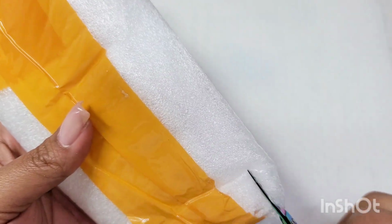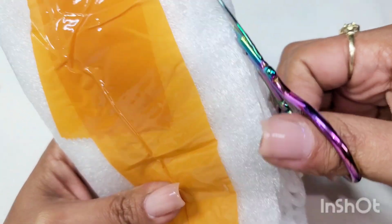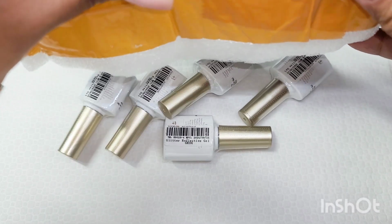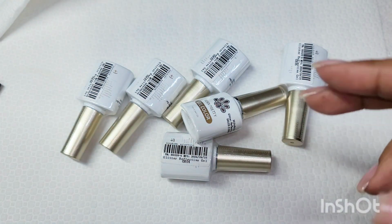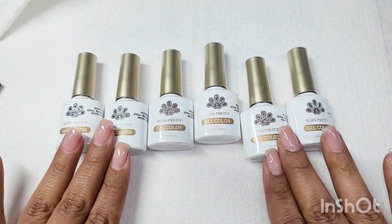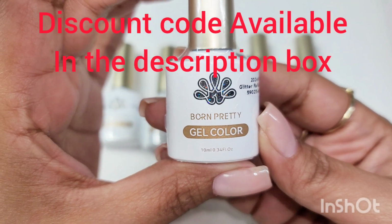So for today's video, Born Pretty was kind enough to send me a PR, and I could not remember for the life of me what I had requested. I remember the polygel because I really liked it last time I used it, but I was not expecting all of these beautiful gel polishes. These are gorgeous. Okay. You're going to see them really, really soon. I mean, you already saw them, but you know what I mean.